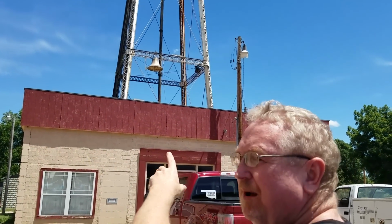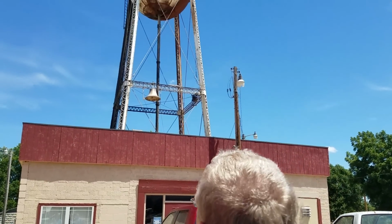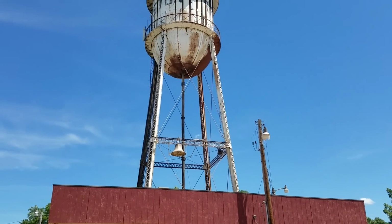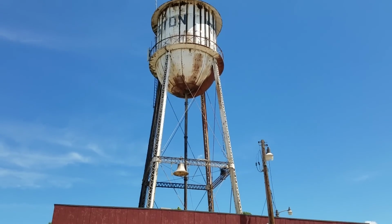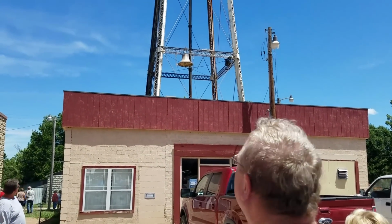It's going to get rehabbed this year. They're supposed to start on it in July. That big bell you see there is the original fire bell, which used to hang in the center right here. When everybody would run up there, it hung on a big wooden tower. And somehow they hoisted that up there with horses, but they got it done.